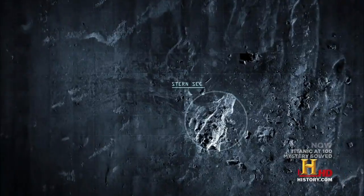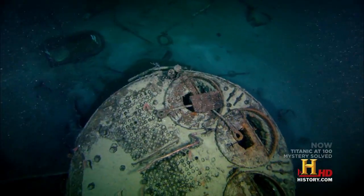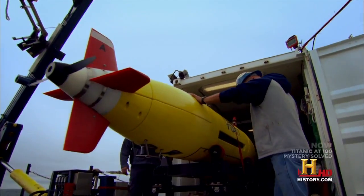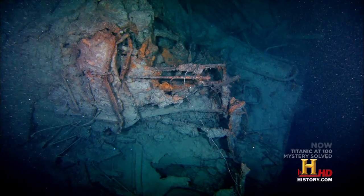We don't even have half the pieces. Until now. No one's ever gone into that accident scene and mapped out all the elements. This is the first time we're going to get this big picture. A new expedition searches every inch of 15 square miles for the first time ever and finds every missing piece.